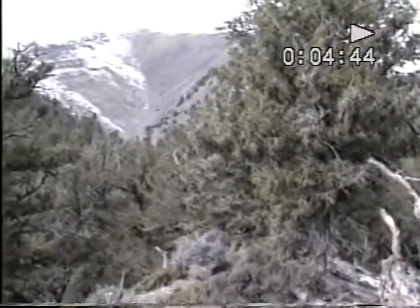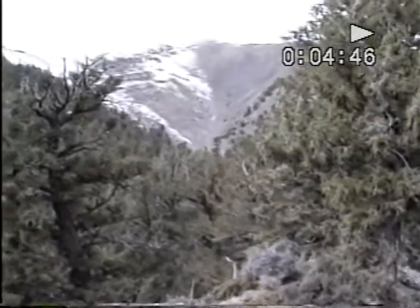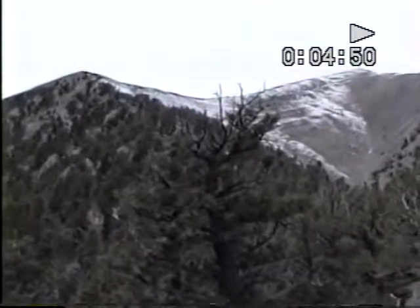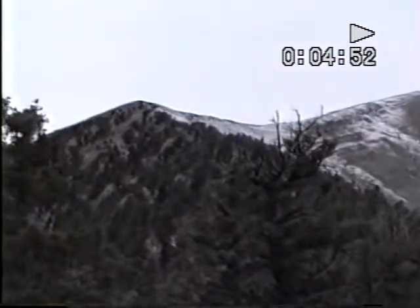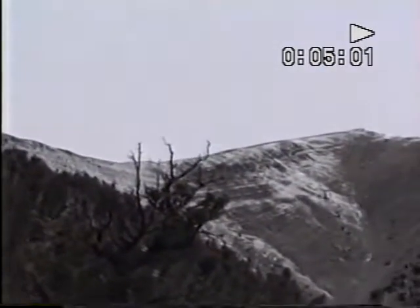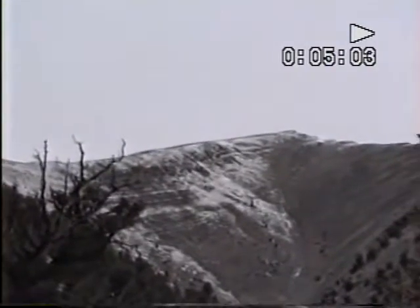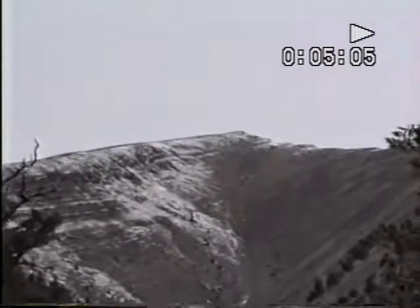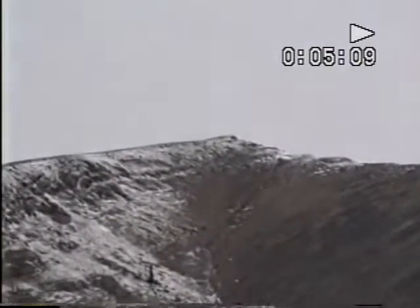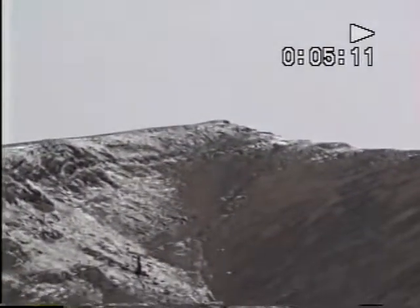We've had to do a little scrambling on our ridge. And we have some more tree cover up to the 10,000 foot point. And then we have the exposed ridge above tree line to the 10,760 foot summit, King's Crown.